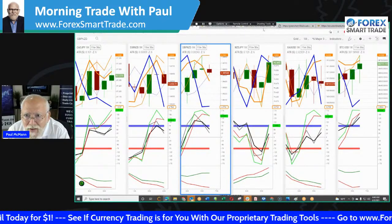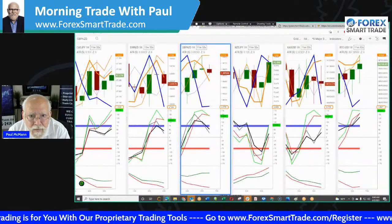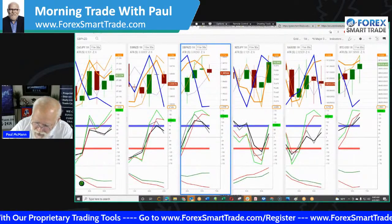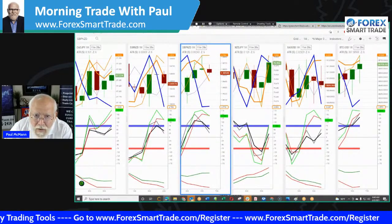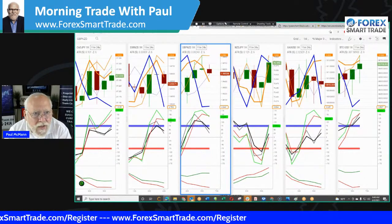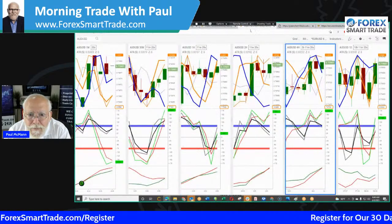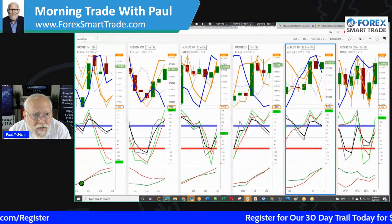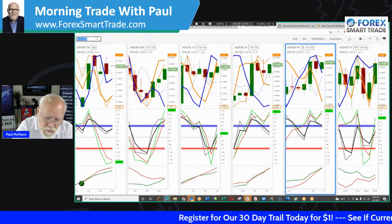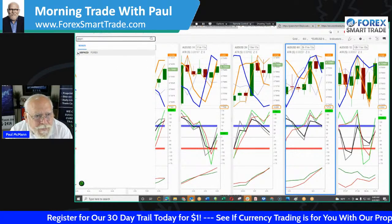So now I'm going to go back to the full chart. So that's pound to New Zealand dollar. Pound New Zealand dollar. And I want to take a look at the full chart. So Great Britain pound, NZD.